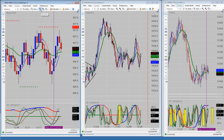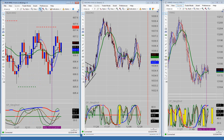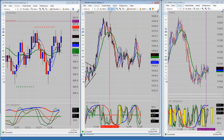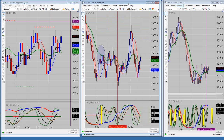Now, what I want everybody to take away from this is that we used the same exact setup across all those markets that I just showed you. We went through the ES, the YM, gold, the Russell, and the NQ. 5 different markets. I could show you it on a couple more markets, like the 6E or crude, using the same exact setup, the same exact indicators, even the same time frame. That's what I want you to take away from this. Whatever you want to trade, you can trade.